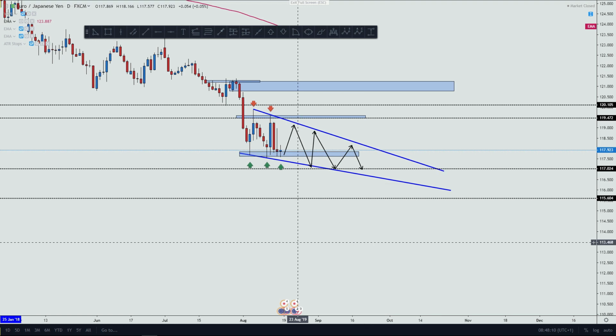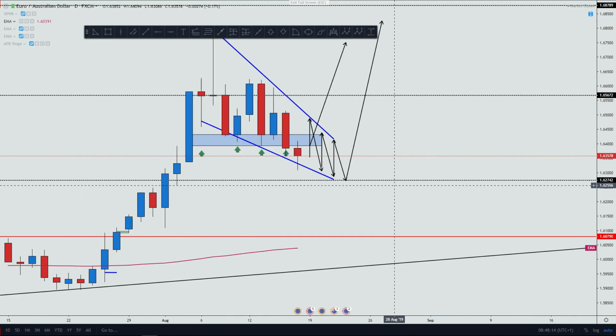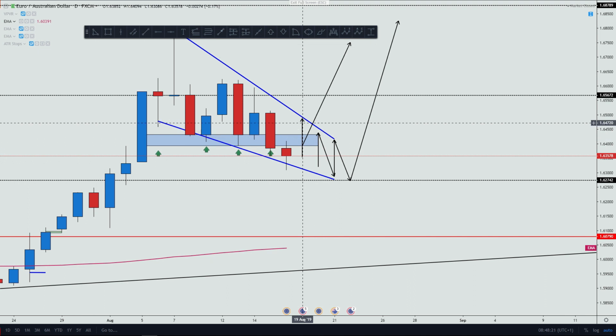I think that's it for today, traders. There is one more, one that I'm less keen on. Let's just run through it for the benefit of everyone here.